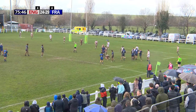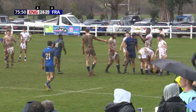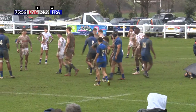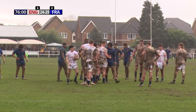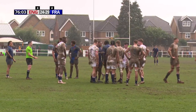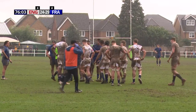Line out is not straight, says the referee. Scrum lineup. Scrum lineup. Tension creeps up a further notch. Scrum. Come on. Last play. A few running repairs, a bit of cramp. Last play, I just heard.